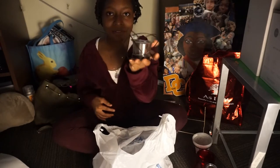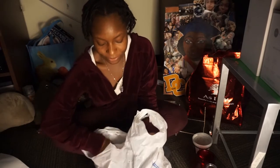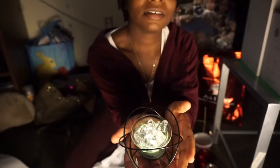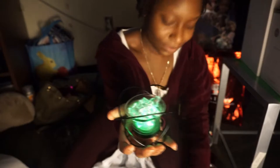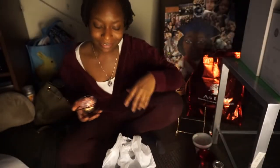I got this little candle holder thing, and let me show you how it works. Just look at it, come on. Oh, the color's not showing up because it's not. Look. A dollar. This whole setup is $2. We stand. The Dollar Tree.